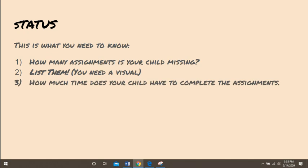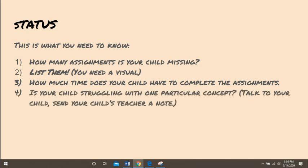Also, you need to figure out how much time your child has to complete the assignments. Just because an assignment has a due date on it, that doesn't necessarily mean that's the last day the teacher will accept the assignment. You might have to give the teacher a call. You might have to look again on Google Classroom or a platform that they're using to find out what is absolutely the last day the teacher will accept that assignment, because it differs depending on what district you live in.